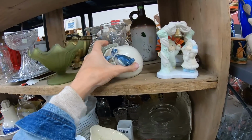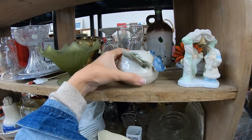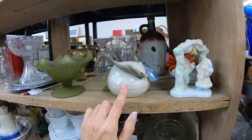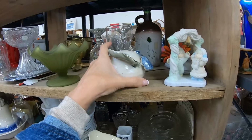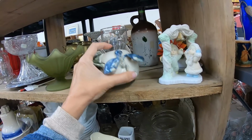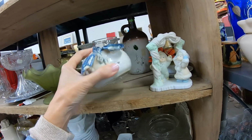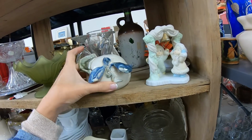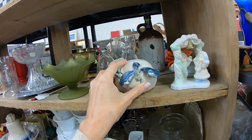Okay, I know nothing about this piece of pottery. It reminds me of a Japanese piece I picked up a while ago that were children sitting on a peach. This one's $2. It looks to be the same style. I'm not saying it is. Oh, that's very interesting. So it is like a dome for something or to cover something? I'm guessing. I'm not quite sure.